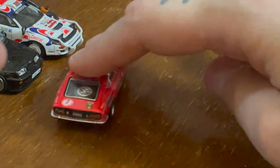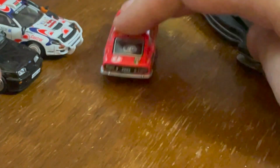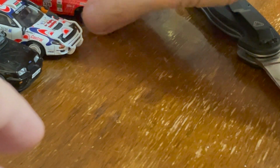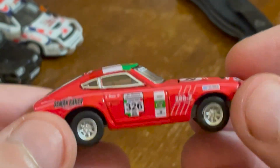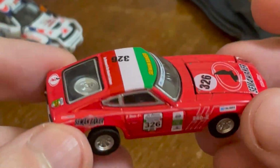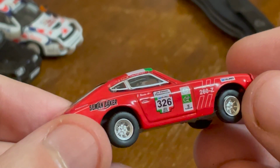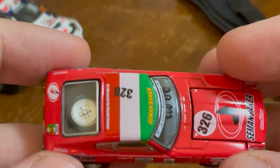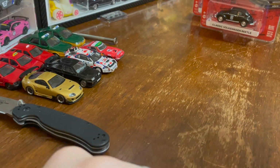Oh, rolls really nicely. You can hear it. It's like a little zip. That's very nice. And I'm gonna be honest, I love this color scheme. The red and the green and the darker red and the white. And I'm a sucker for rally badges all over things. So I guess I'll keep this out in case I have to open another moving part.